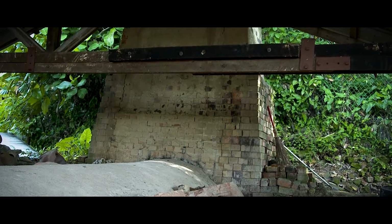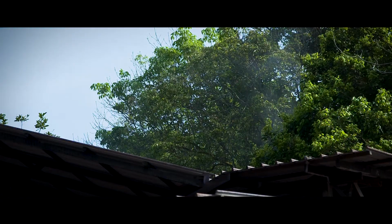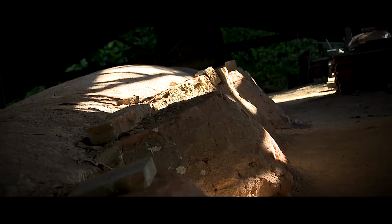A chimney at the tail end is where smoke and hot air are released. The stoke holes along the side of the chamber are to feed firewood. An experienced eye can assess the temperature by observing the color of the flame.